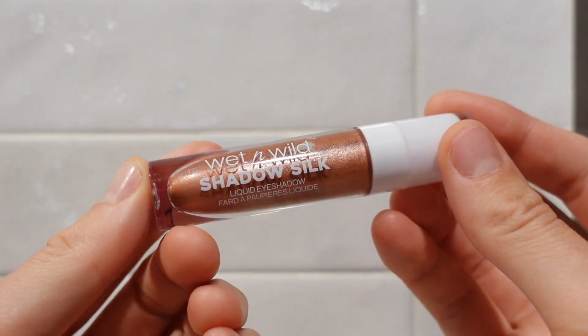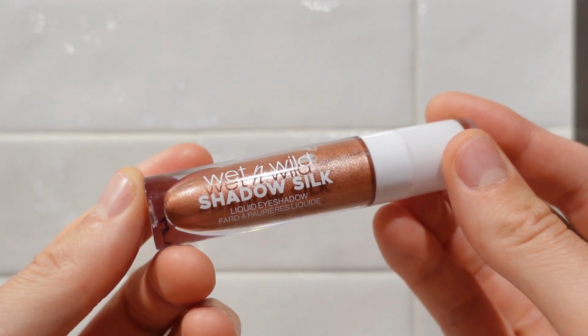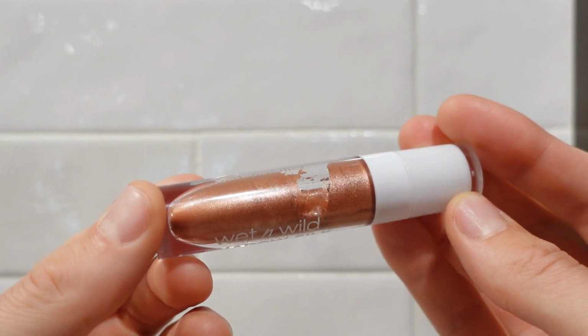So let me start with Bozeman and let me do the next makeup step. Oh, this is a scary step, you guys. Okay, so I recently got this Wet n Wild cream eyeshadow. It's called the Shadow Silk and it's in the color, I don't really know the name, but it's like the rose gold one. I'm just not good with makeup, you guys.